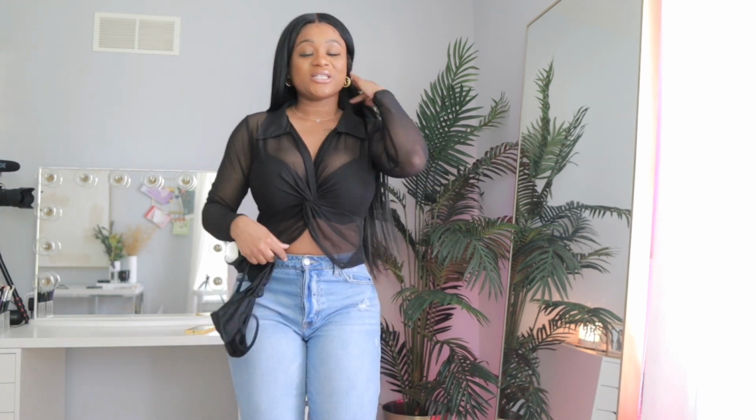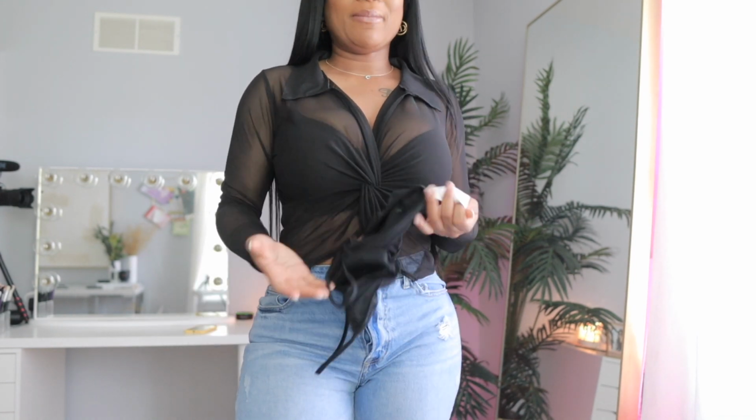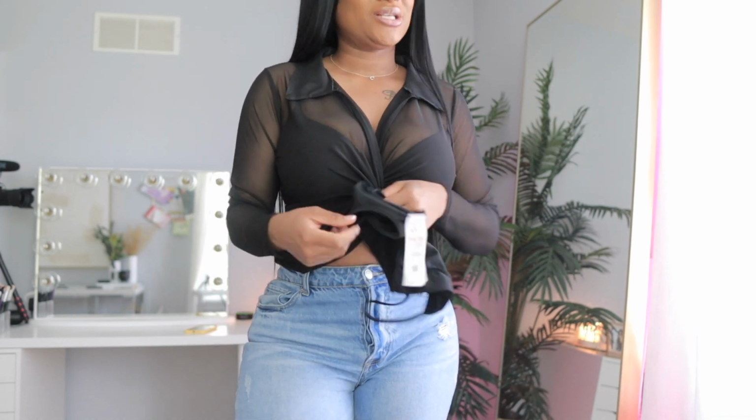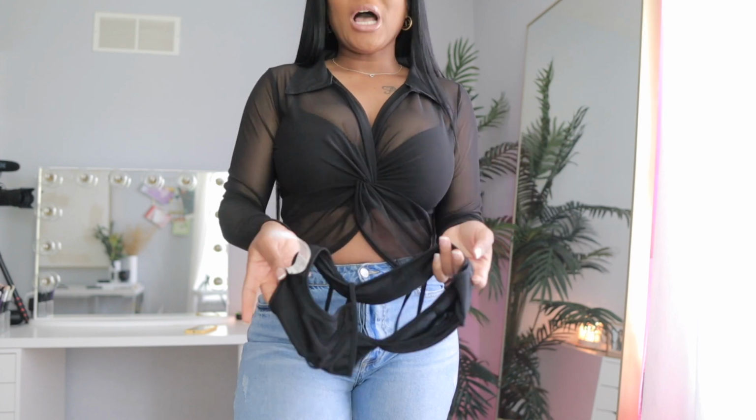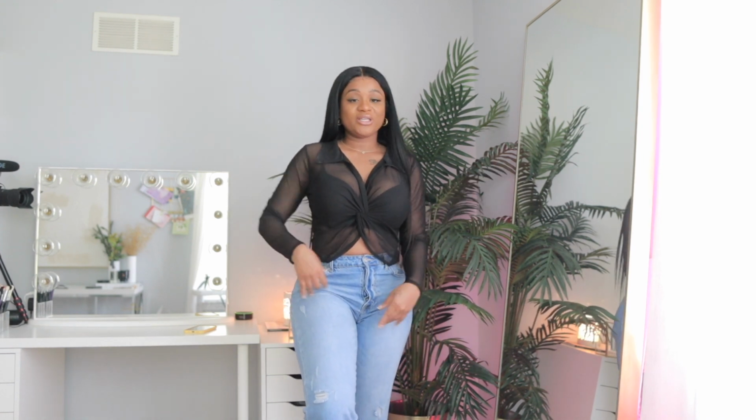It has like a knot effect in the front. I love this because it has like the split. It does come with this little bra, but I'm not even gonna act like I can fit this little bra because I can't, but it's a good option if you have small boobs. I personally like to make it more casual with a cute, like I said, boyfriend jean. But I think this top is really just dope.